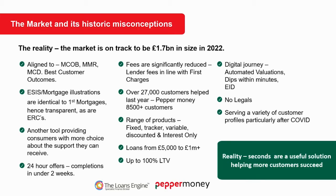Digital journey as well. We've already mentioned the automated valuations, the fact that you can go through our system and get a DIP on it within, well, Paul, you're probably better suited to answer that question, but I'm sure you could probably do it within 40 seconds. Oh, yeah, absolutely. And again, it's all laid out for you. That's the thing, it's so simple using the portal. And if someone passes electronic ID on Equifax, then great, there are no additional ID checks required and things like that.